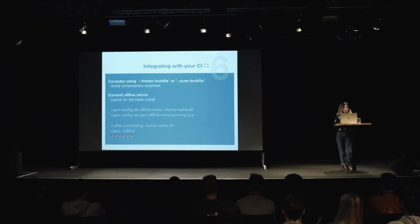To catch something like that, the frozen-lockfile flag will hard fail your build. And if you want to use the lock file as the only source of truth, then you could also use the pure-lockfile flag, but this one won't fail your build, even if the two files are out of sync. So use this one carefully.